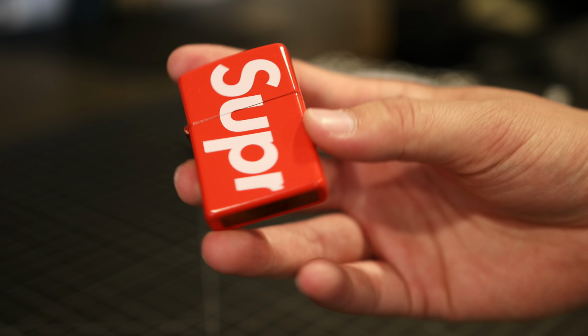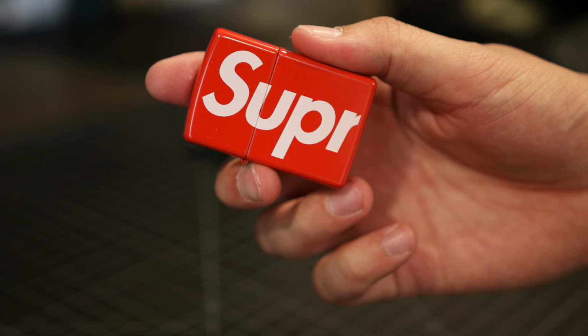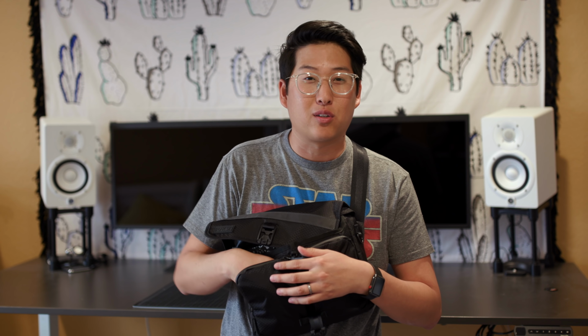Now on the other side, I'm not a smoker, but I love Supreme, and I think that lighters, especially stormproof lighters, are just so fun to play with. So inside here, I keep a little Supreme lighter, and that's just cause I'm a little pyro.